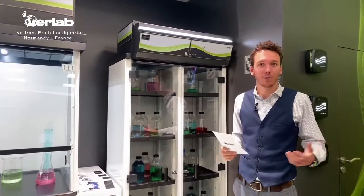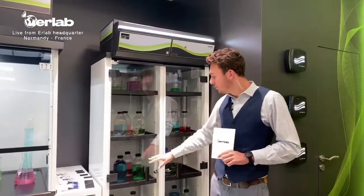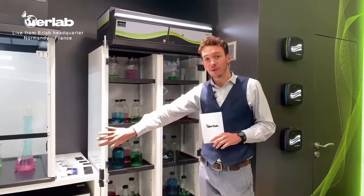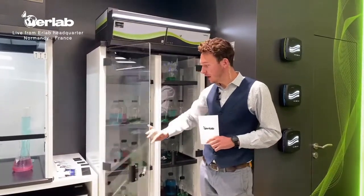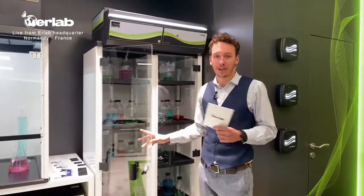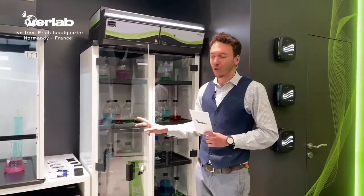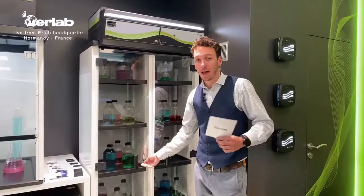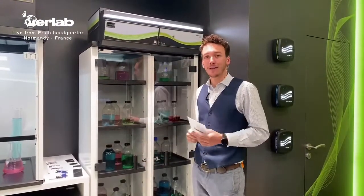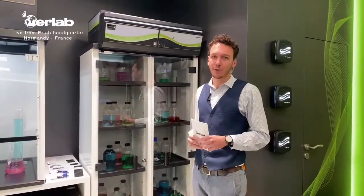But it is a very flexible way to store chemicals. You don't have any extraction to the outside. We have two options. This storage cabinet can open just by opening the door. We also have another option of sliding extractable doors, so you take out the whole inside of the storage cabinet to have easier access to your chemicals. And as you can hear, the fan is speeding up just to make sure that all the chemical fumes stay inside.